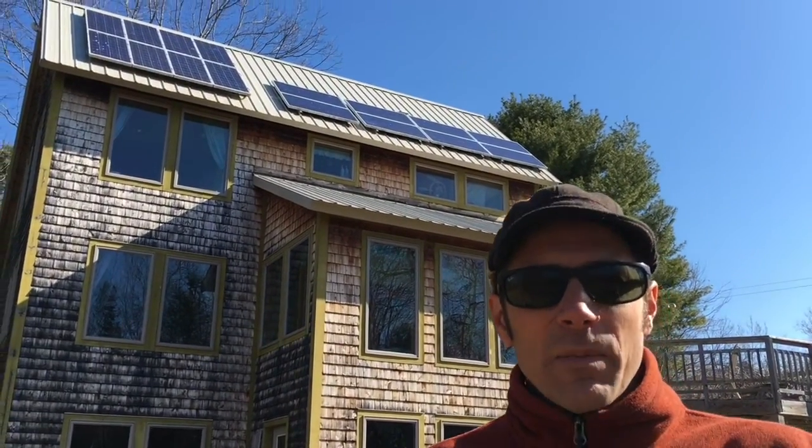The roof is made of metal. It's gonna last 50 years. I'll probably never have to put another roof on this building. So the idea is get a high quality roof that you know will not need to be replaced before the solar panels.